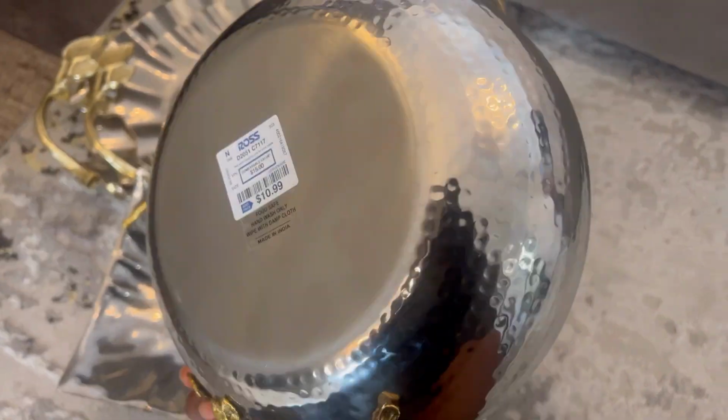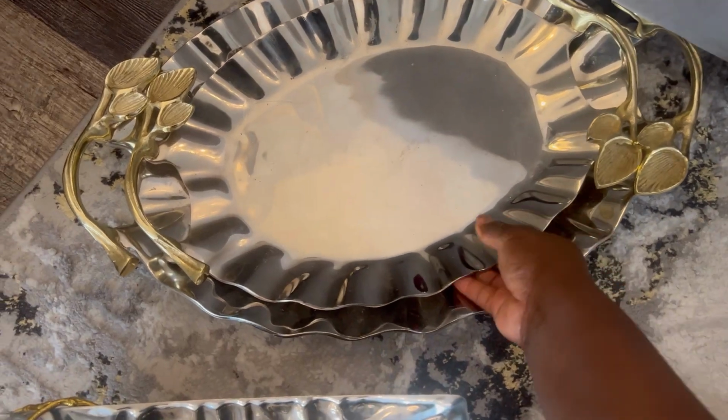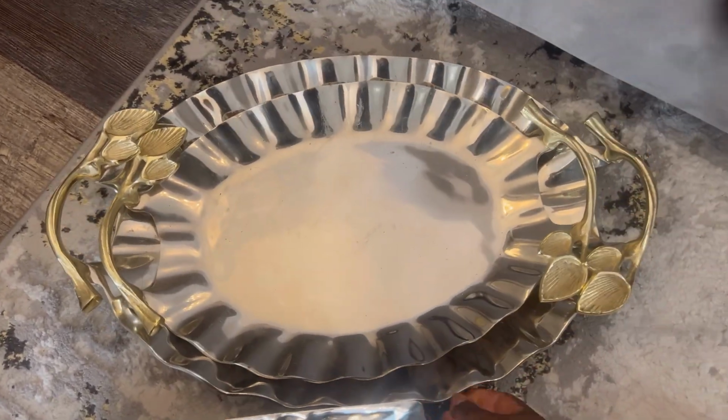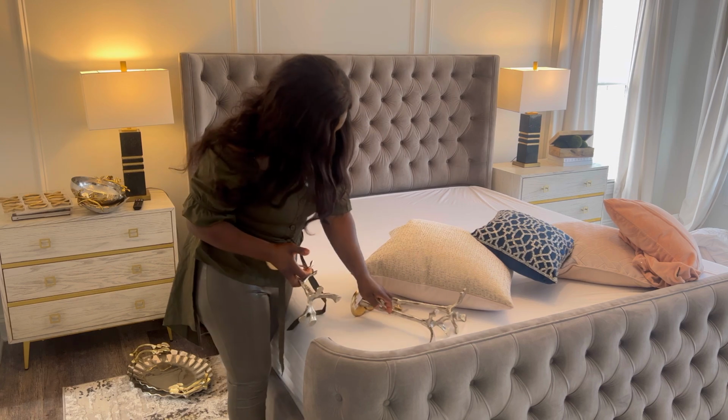And then I have some decorative bowls. This one I got from Ross. I only used it like once. And these trays are from Home Goods. All of these will be listed on my Poshmark account, along with some decorative pillows.